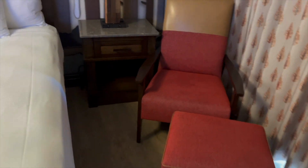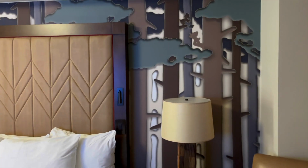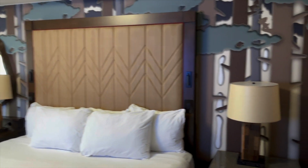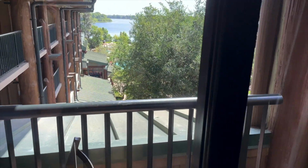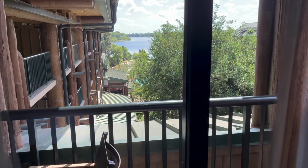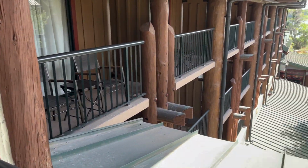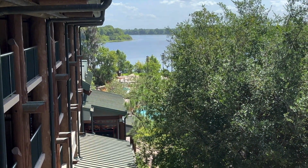Over here you have a seating area, and if you look into this wallpaper, you have Chip 'n Dale. It does have Disney elements, which are subtle, and I like that. So now we open this up, and we have a balcony. Corner room, and you can see the lake out there, and also the pool.